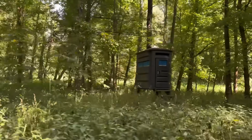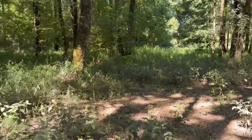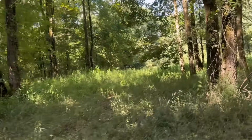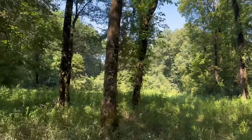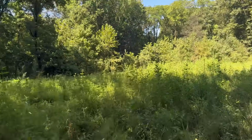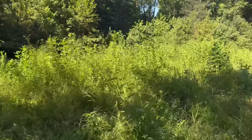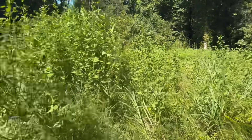Okay, so there's a little shooting blind in here. And a big limb I just ran over. And also, get in here, this is an open spot. Looks like it could have been a food plot, or is a food plot. Like I said, my cousin done sent me, my cousin done told me all about this. So if we could bush hog this down, or even just spray it, I guess, get it knocked down enough to be able to see in here.